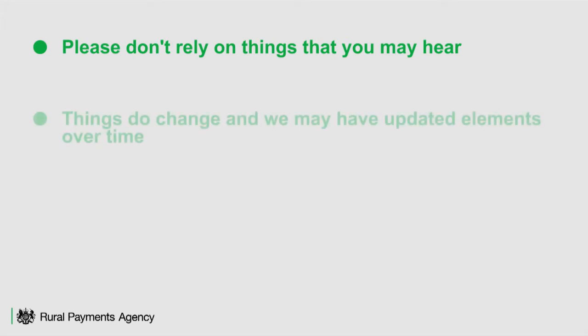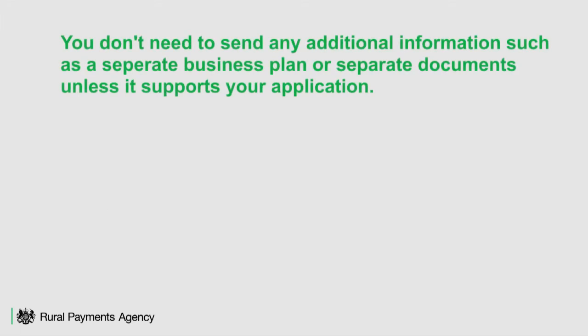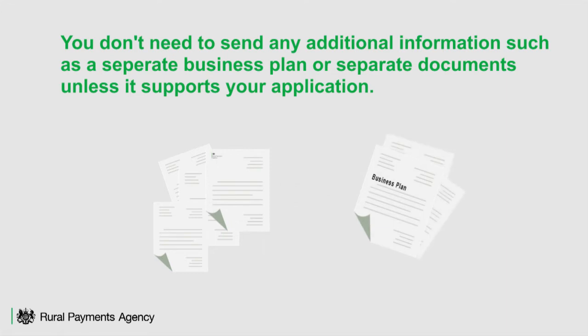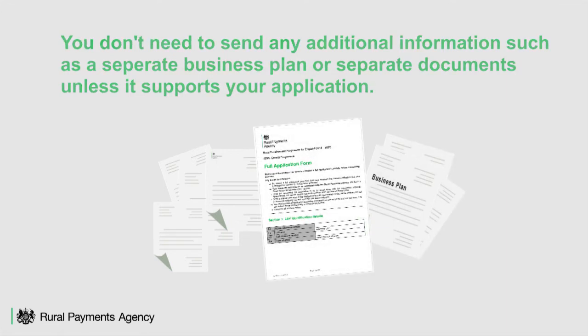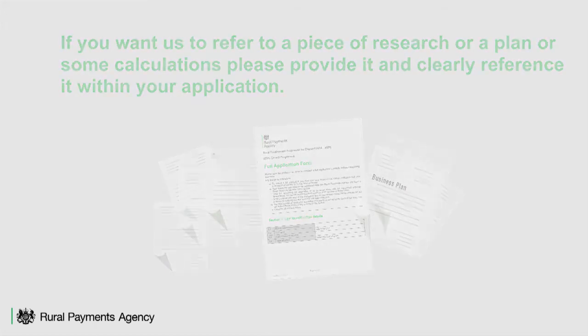Please don't rely on things that you may hear. Things do change and we may have updated elements over time. If you aren't sure, please do ask us. You don't need to send any additional information, such as a separate business plan or separate documents, unless it supports your application. If you want us to refer to a piece of research or a plan or some calculations, please provide it and clearly reference it within your application so that we understand you want us to look at it in relation to a specific piece of explanation or text.